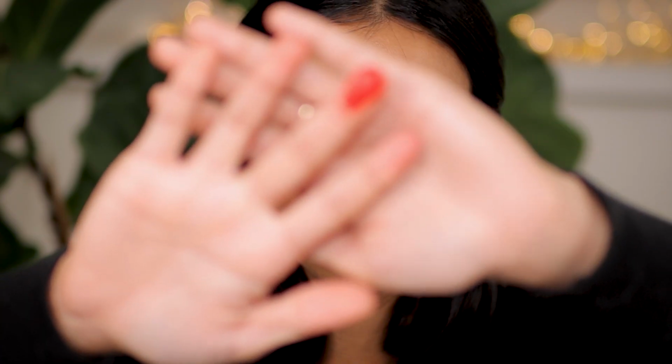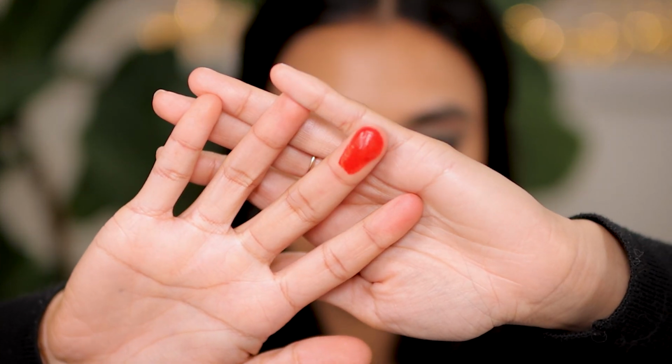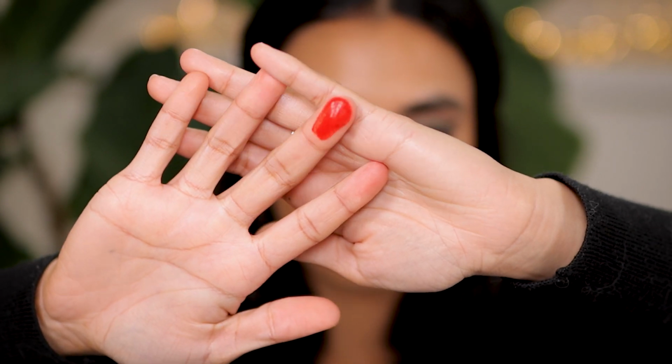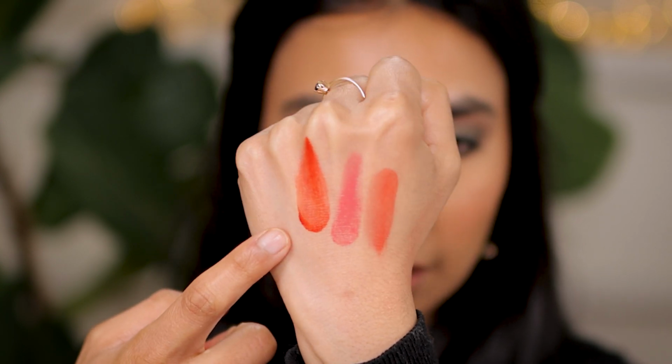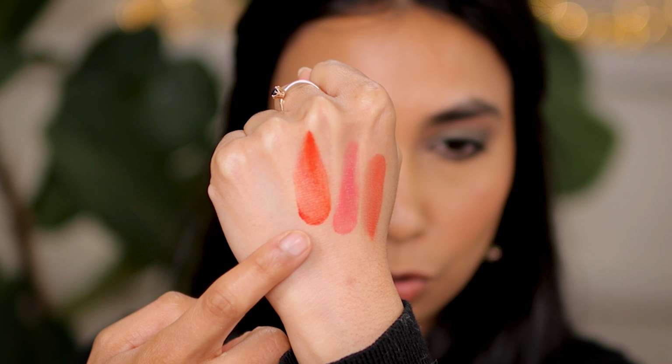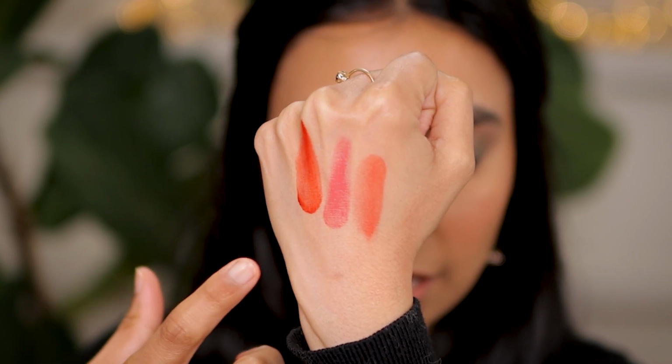Oh, this smells so good. Let me just swatch Bloodflower for you. This is definitely a true red. I mean, look at that. Oh my gosh, can you see that? You can see it. This is not a pink. It's absolutely a true, like a blood red.